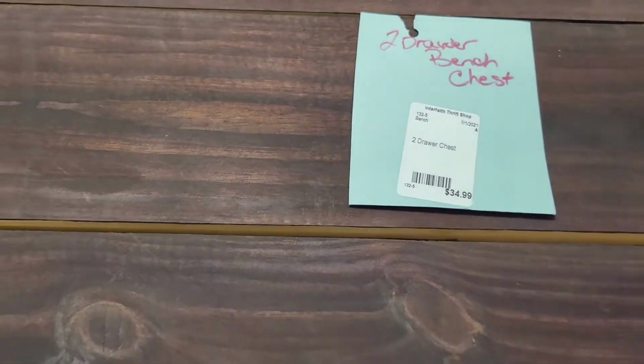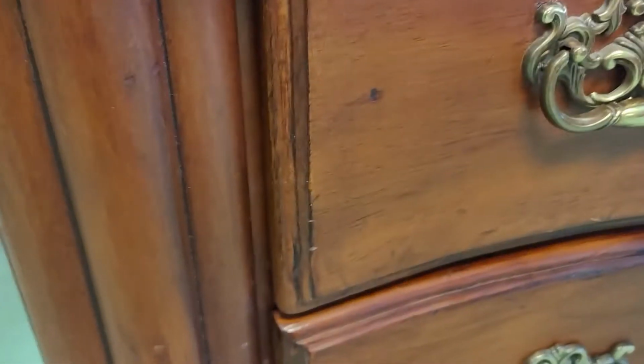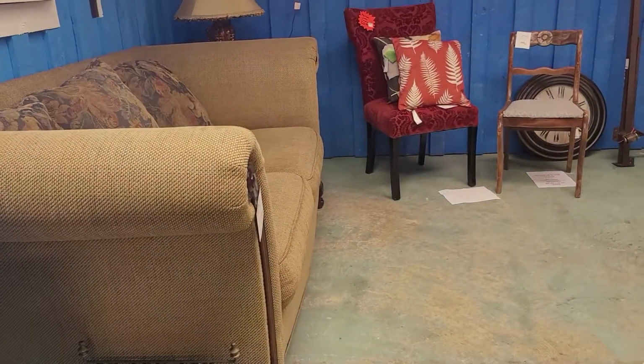Now this chest was interesting. It had two different types of wood on the top. Now I liked some of the detail on the side. I wasn't real crazy about those legs. The drawers were in good shape, but they were not dovetail drawers. And again, I passed on it.